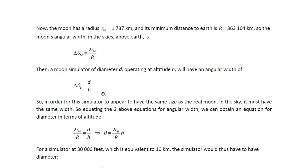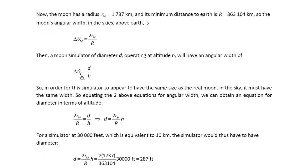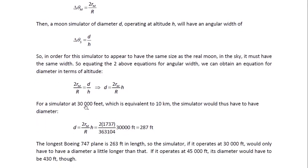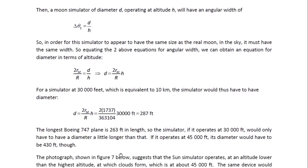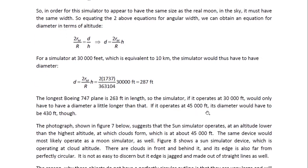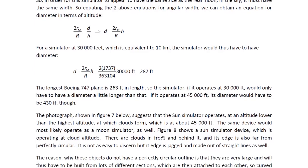If we equate the two, that is, we are saying that we want the simulator to have exactly the angular width as the real moon, and we therefore equate the two equations, solve for the diameter and plug in the numbers given, and say, well, for a simulator that's designed to operate at 30,000 feet, for h we plug in 30,000 feet, and we get a diameter of 287 feet. And this is just slightly larger than the longest Boeing 747, which is 263 feet in length. But if it is designed to operate at 45,000 feet, then its diameter should be 430 feet.